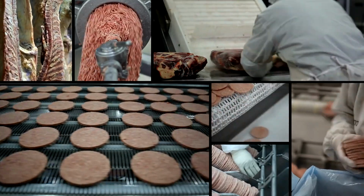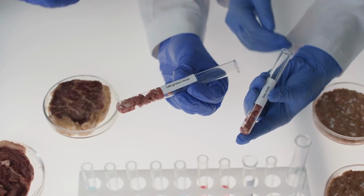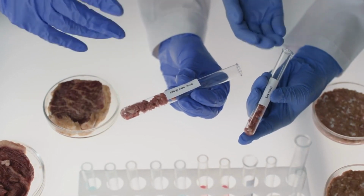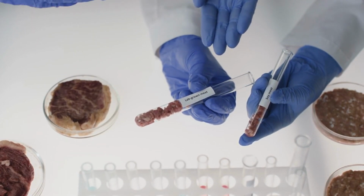Artificial meat is a technology with great potential in many aspects. With the development and diffusion of this technology, it is expected to lead to a significant change in traditional meat production and provide many benefits.